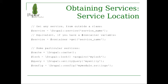Okay. So this is how you do the easy method of getting a service, which is called service location. If you have some procedural code that's not in a class, you can get a service class by using this magic \Drupal class. Have you guys seen this \Drupal class before? Okay, so there's a new class in Drupal, and it's at the very, very top level of the namespace hierarchy. Have you guys seen the namespace stuff? I don't know how much Drupal 8 stuff you've been doing. Okay, so Drupal 8 uses namespaces.